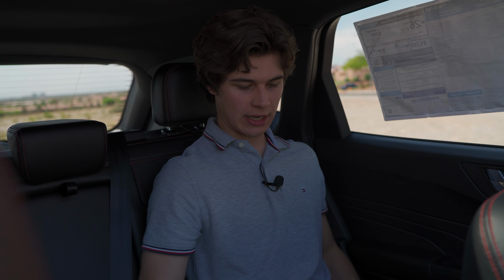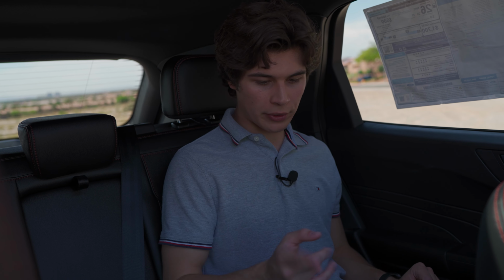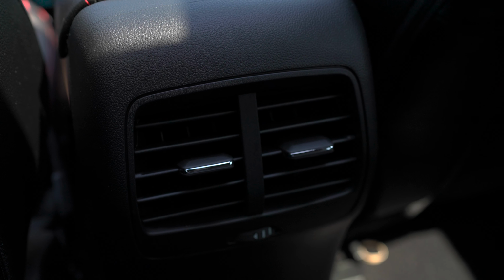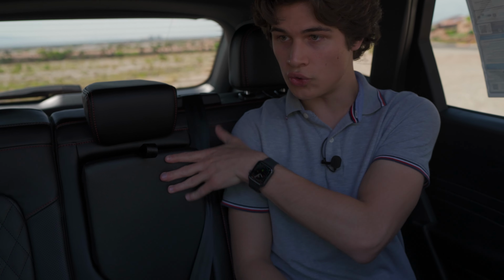Now, the back seats of the Escape have always been a nice place to be. Nice and comfortable. The seats are a decent size. You might have a bit of trouble storing 3 people back here, but you do get some nice creature comforts, including connectivity. You have a USB Type-A and a Type-C port back here. Your rear passengers won't be hot because this one has rear vents. Nice knee room, and of course you have the center armrest right here with 2 cup holders.